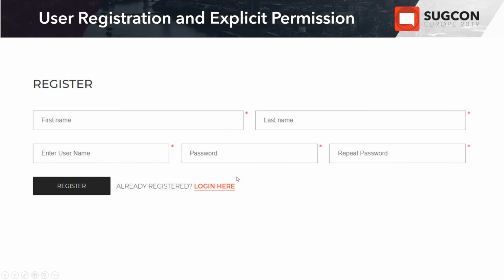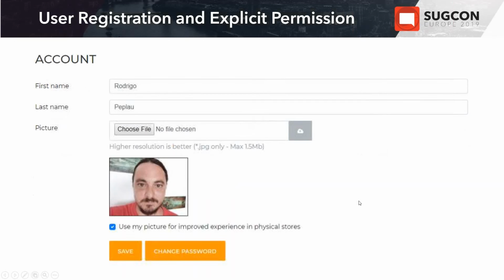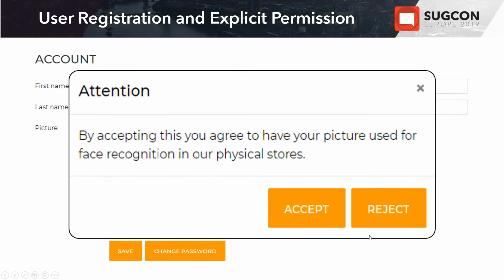All right, here is the user registration, and we'll talk a little bit about the explicit permission as well. In order to buy and basically use the website, the user will have to register and fill in this form. After the registration, the user will be able to upload his image, his selfie. As you can see, there is a checkbox for the user to choose to opt in to use his picture in physical stores for an improved experience. When the user clicks that checkbox, a warning is displayed to make sure the user is conscious about the permission he is giving.